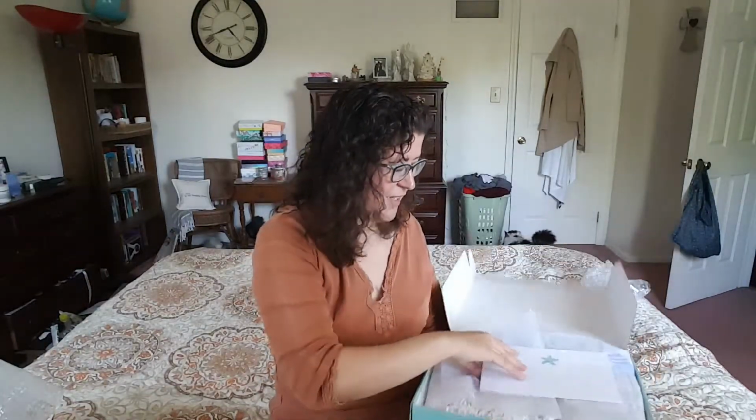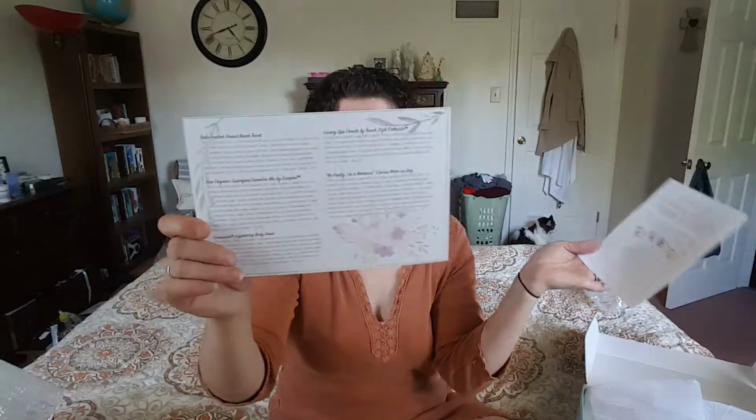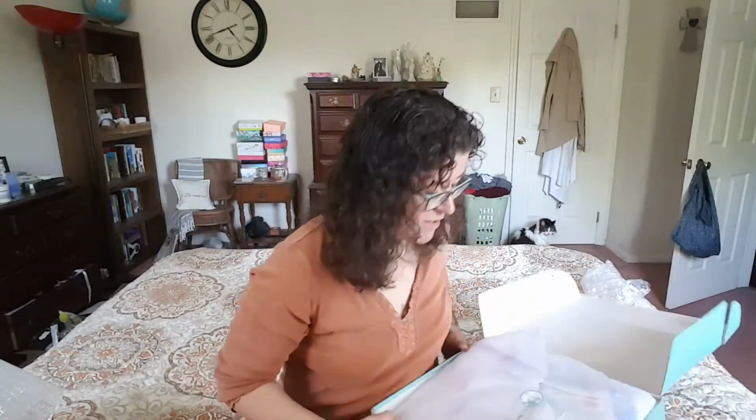So here is what it looks like. It's beautiful. Here's our insert, I'm guessing. Spring 2018 featured artisan baubles by Betts. Is this the spring? Oh, it's a spring box. I thought it was the summer. It's the spring. Okay, that's okay. Now I know. All right, so this is their featured artisan. And then, oh, that's a ring. So then it does detail each of the items that we're receiving. It's called Spring into Boho. So we're going to get into this.